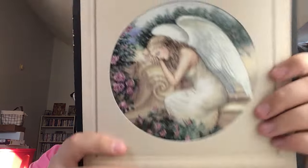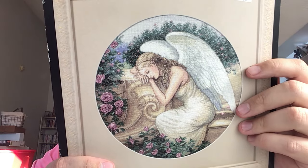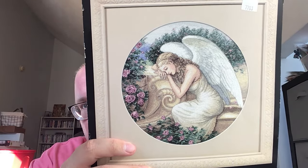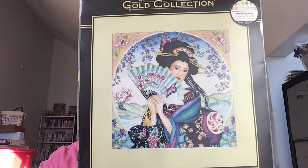I got Serenity's Garden from Dimensions Gold. This is one of the older versions of the kit. This one's from 2002. Also got Enchanting Geisha. It's another out of print Dimensions kit.